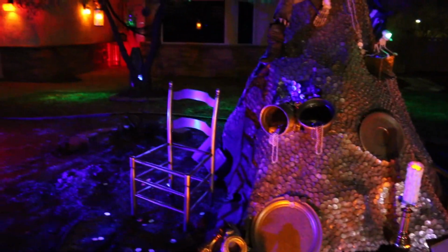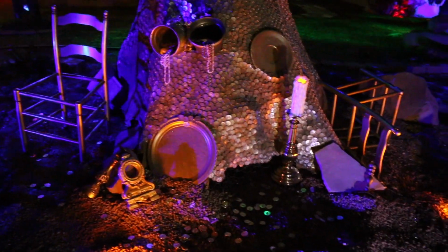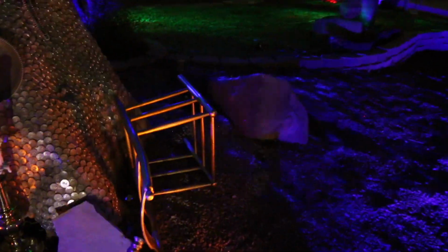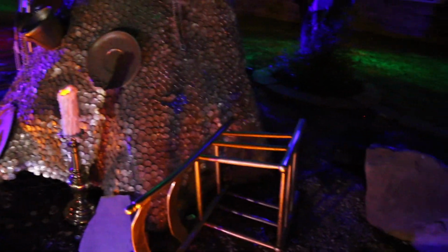Got a little treasure here. Got these chairs on Craigslist for free, along with some of this other treasure stuff. Spray painted gold and put it out here because I figure pirates just see gold and they go nuts and grab it no matter what it is.